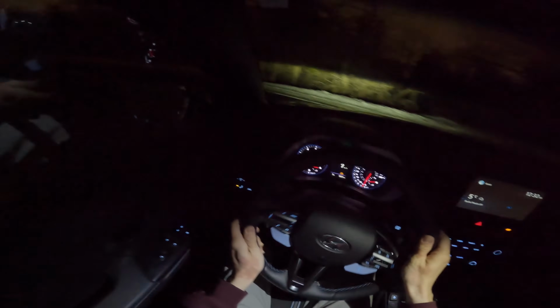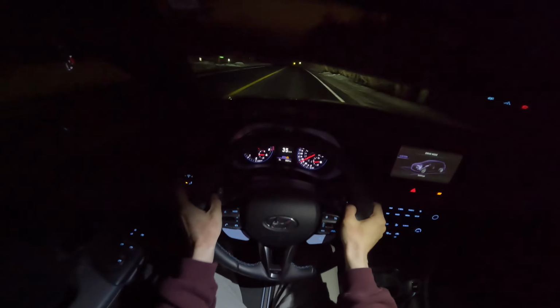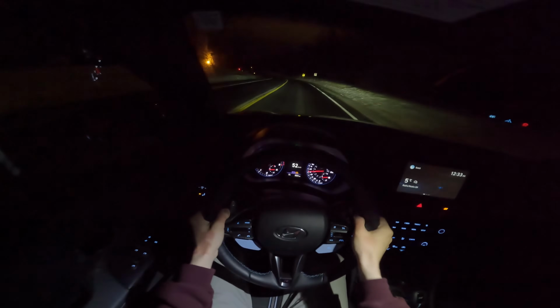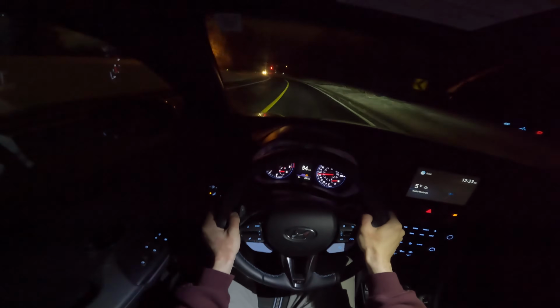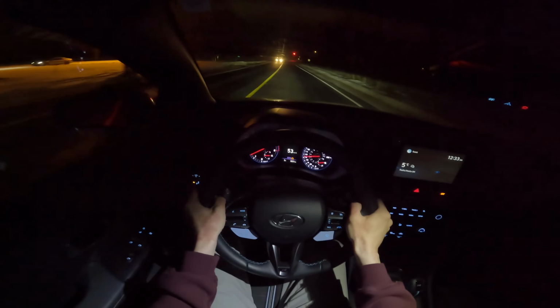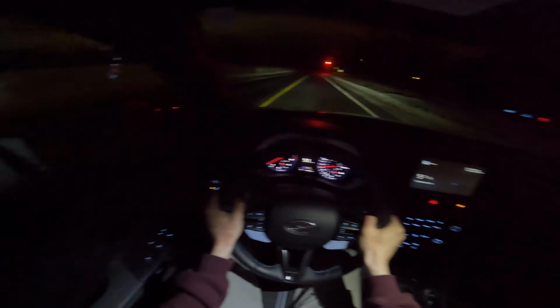Let's put it into N custom. Which is the exhaust opened up, the engine more aggressive, but the transmission and the steering in regular mode, as well as the suspension, because this gets punishing in N mode, I can tell you that.